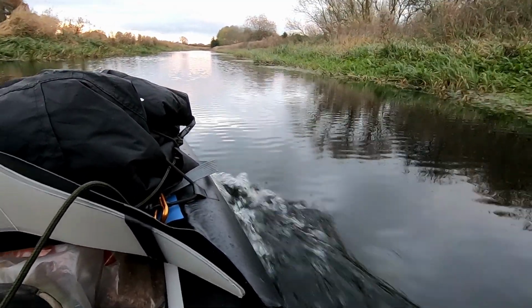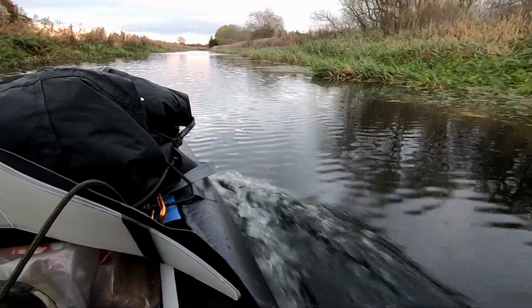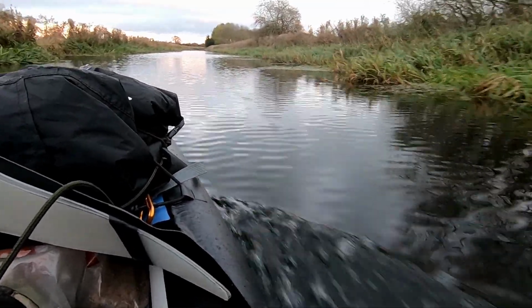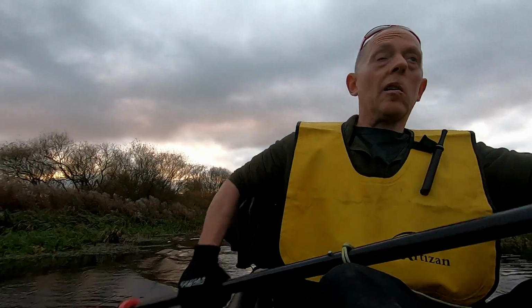It's been a while since I've been in this boat, and I've forgotten just how well it cuts through the water. Look at that! Wake! Woo! Well, wake, I say wake. Bow wave. Come on, Carl, use the correct terminology. It is a lovely night, mind.